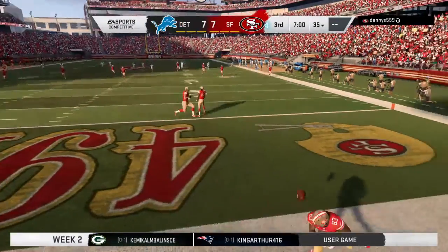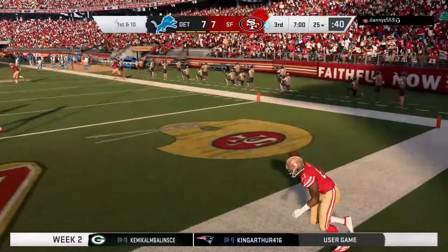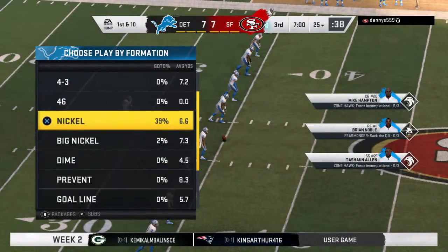Take it away, Coach. And that'll carry over the back line of the end zone for a touchback.